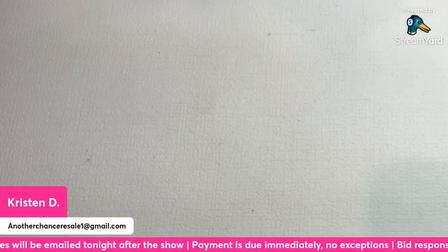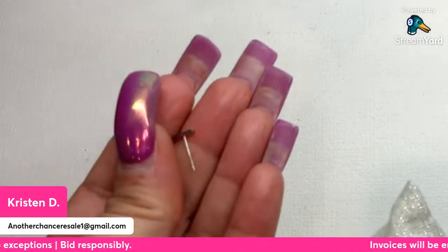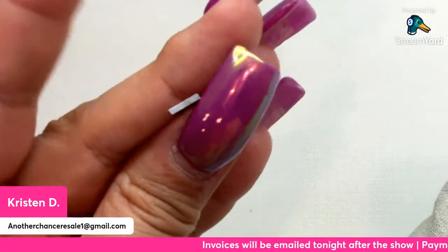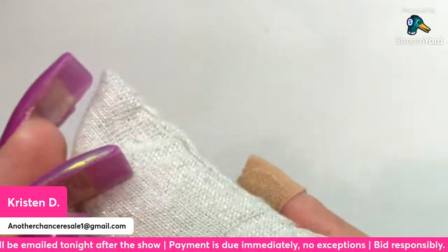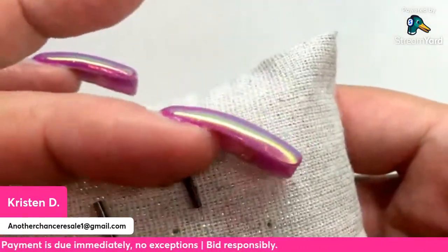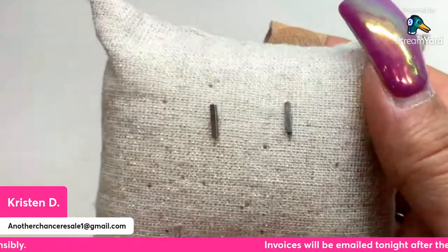Okay, here are the other studs. They're also sterling. And they're just a bar. So come on. There we go. So they would just look like that. Sterling. And let's do these for a start bid of $12.